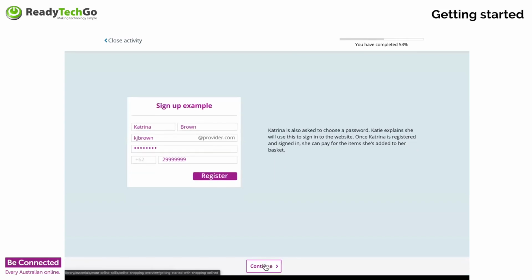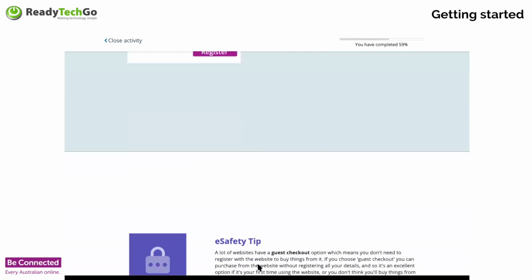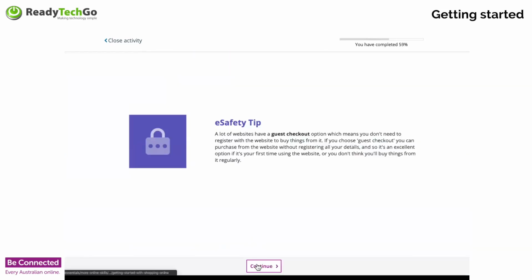So you can see here that she's got an option to sign up. She's got a first name, last name. She's popped in an email address and created a password as well. Various websites will ask for different information, but usually it's going to be first name, last name, email address, and some sort of password. So that way, at least, they've got a record to come back to you in future.